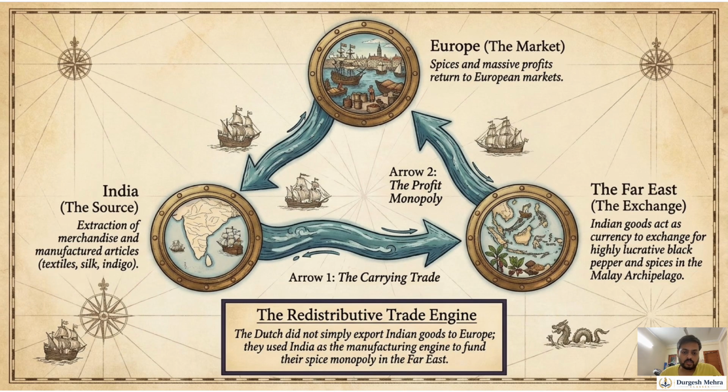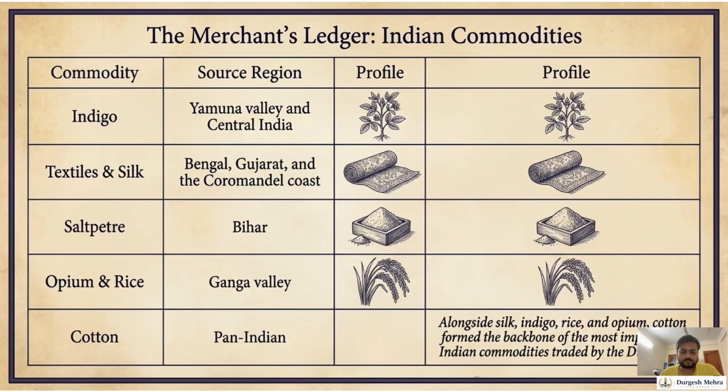Then again they sell to India. So this is the cycle that I have created, to easily understand how the trading activities used to happen from the Dutch perspective. Now coming on to the commodities-wise, these are the major commodities that they used to trade.